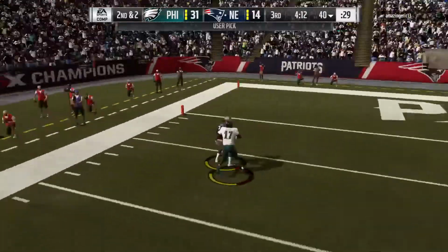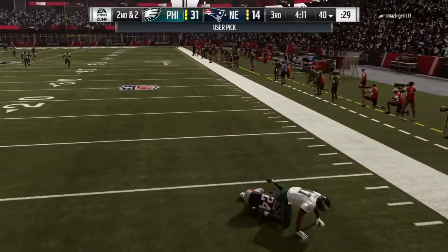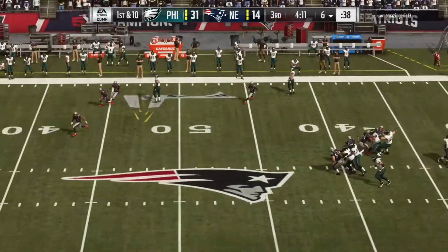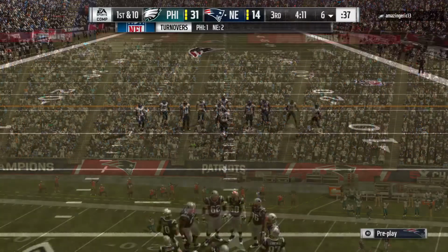But now you get to sit up here looking for Jeffrey, and it's intercepted. Picked off by Stephon Gilmore. And a big turnover there as his guys will get the football back.